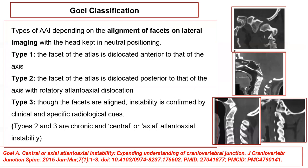Coming to the Goyens classification, based on the alignment of facets on lateral imaging, he classifies as type 1, 2, and 3. In type 1, facets of atlas are dislocated anterior to the odontoid axis. In type 2, facet of atlas is dislocated posterior to the odontoid axis. In type 3, the facets are aligned. Instability is confirmed by clinical and specific radiological cues.